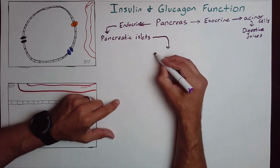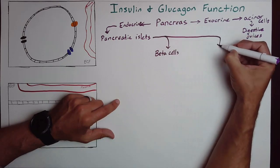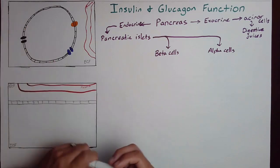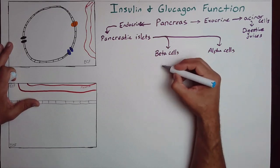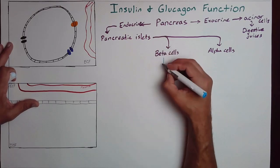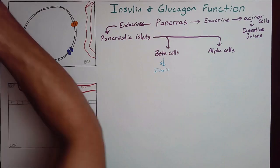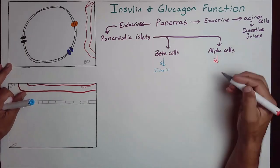One of those pancreatic islet cells is called a beta cell, and the other one is called an alpha cell. The beta cells are the cells that secrete insulin. As we continue our flow chart, we can draw a little arrow over here, and we're going to say the beta cells, if they are positively activated, are going to secrete insulin. Whereas the alpha cells, if they are positively activated, are going to secrete glucagon.